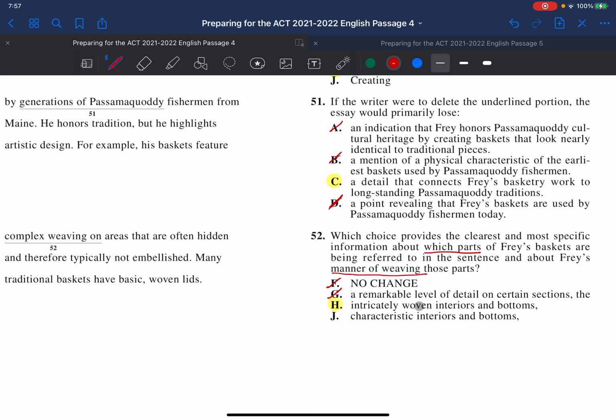Intricately woven. Yep, that's a manner of weaving. Interiors and bottoms. That it gives specific parts. Characteristic interiors and bottoms. Well, this tells about the parts, but it doesn't say how they're woven. So letter H is the only one that talks about the parts of the baskets that are referred to and the manner of weaving.